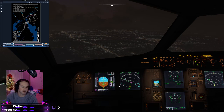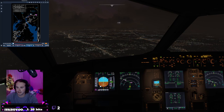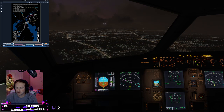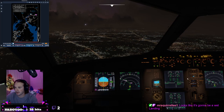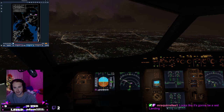I'm sure my passengers thought they were about to die during the wind shear there. Oh yeah, it's going to be wet. I don't know, it just dried up. What do you know?